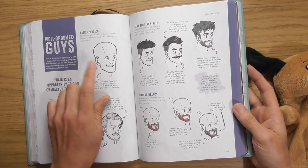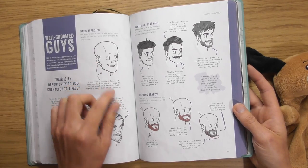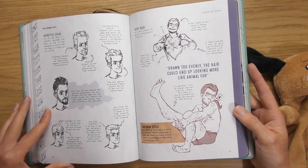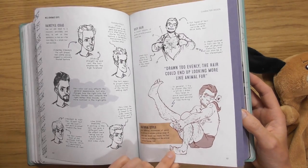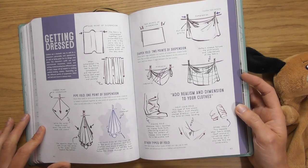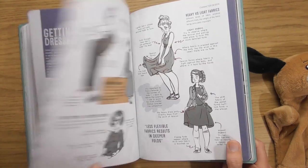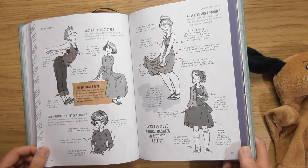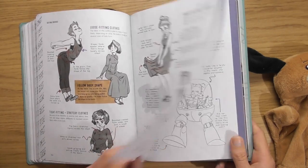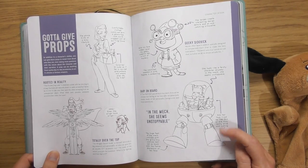He looks a little bit like, there's books as kids. As a kid, there was this book with skeletons in it. I can't remember what it was called. Two little skeletons, like friends. Funny pose. Getting dressed. Little fabric folds. Cool pose. I like that one. Yeah, props. That's funny.